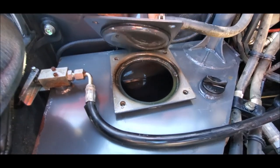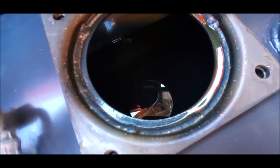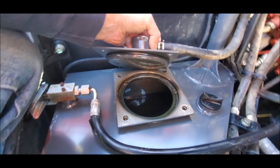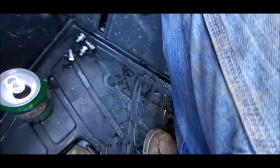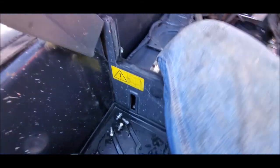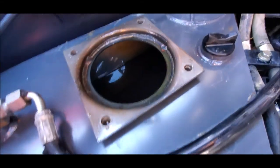All right, the good news is there's fluid in there. It does not look healthy. It is really dark. But there is fluid, so that's good. But it also means that that sight glass is, I guess, plugged up somewhere, and it's not allowing fluid to flow in there. But we've got fluid.